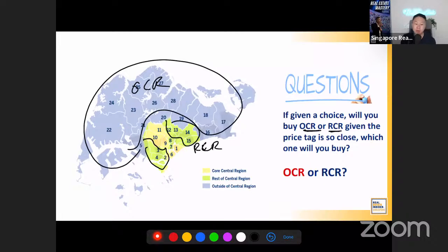So if today both prices are almost the same, if they're quite close, where would you usually want to go for? There's no right or wrong answer. We're all here learning. So share with me what's your decision on buying a property if both price tags are very close today. Yes.